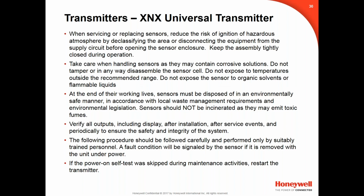Reducing the risk of ignition hazard is kind of important. One of the things we do recommend, and I talked about this previously in the presentation, is to take a portable gas detector with you into the area when you're going to be replacing sensors or performing other maintenance. You want to ensure that the area is free of hazardous gases.